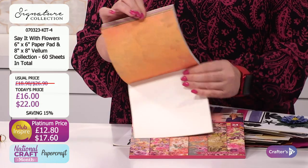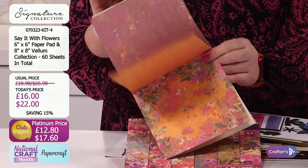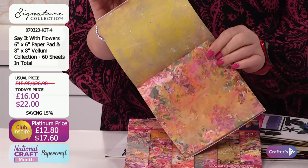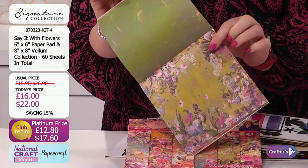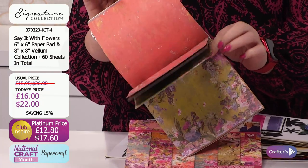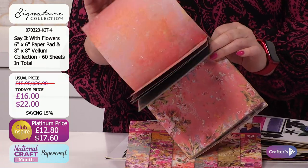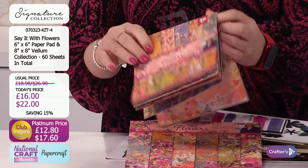Beautiful designs and colourway in this collection. You can see they're double-sided, absolutely stunning. So pretty. I think this is such a lovely paper pad to use. I love the green. Look at the greens in that background there. Those greens, those purples, those oranges, pinks, blues. I mean, you'll just love them. That's a beautiful paper pad.